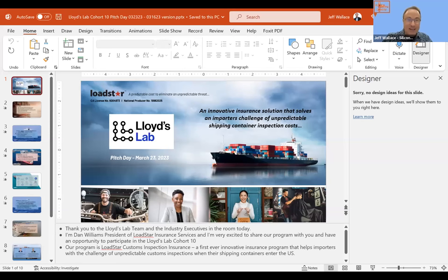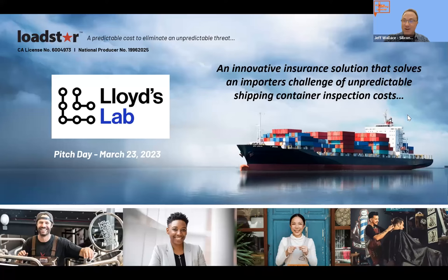And you guys can see my screen, right? This is for something called Lloyd's Lab. It's an insurance company out of London. And the company that's presenting is called Lodestar. You see the top up here. We always recommend putting a little bit of a descriptor. What does your company do? People want to know on this slide, can I understand what the company does? And to Cal's point, does it seem interesting, that makes me want to know more?